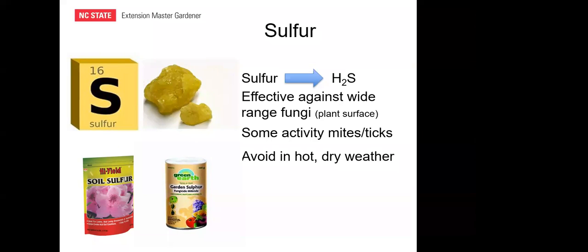And it may have some activity against mites and ticks. I can remember as a child taking garden sulfur and dusting my socks and my pants to try to keep ticks off, so it has some activity there. And it probably should be avoided in hot, dry weather.